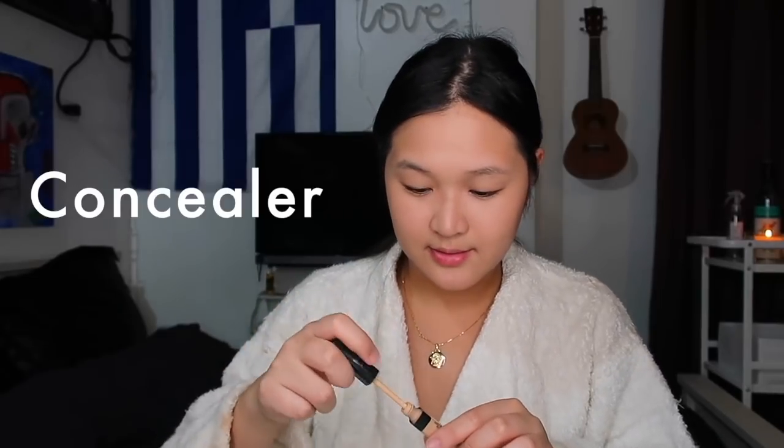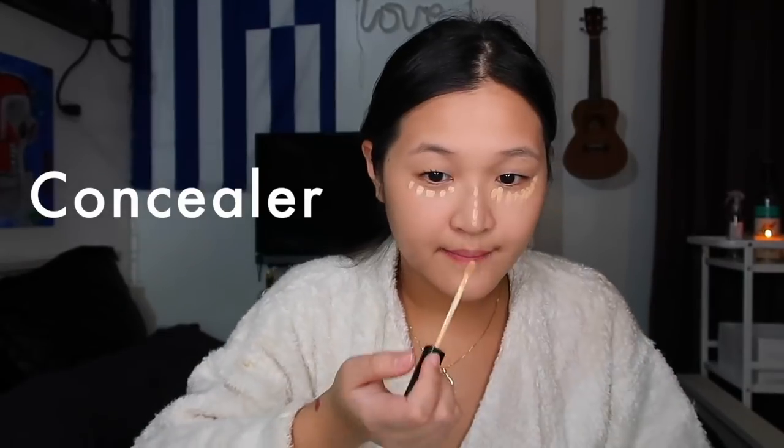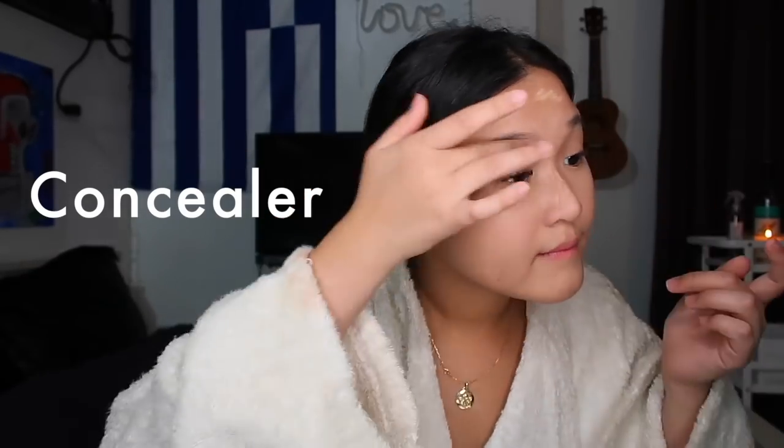Good. Okay, what does she do next? I've done my makeup. So I'm just gonna use this one. This is the Maybelline Fit Me Concealer in the shade 20 Sand. Okay, so we are done with concealer. Okay, she's doing eyebrows now.